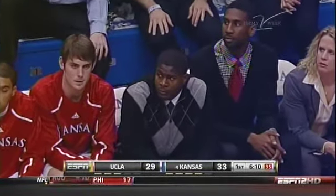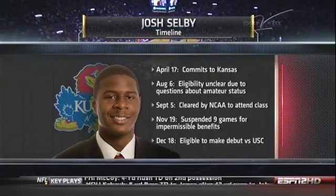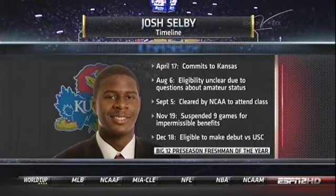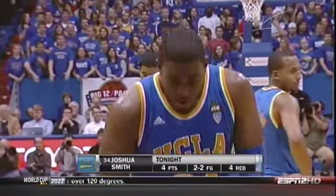We talked about Josh Selby. And here's what took place. Commits to Kansas in the middle of April, then his eligibility unclear in August. Cleared by the NCAA to attend class, and then the suspension comes down. And really, why does all this matter? Well, he's the Big 12 preseason freshman of the year. Now, improper benefits is essentially what was the charge. The benefits including clothes, transportation, meals, and lodging for Selby and his family at a grand total a little over $4,600. Now, the money, according to Bill Self, is going to come out of Selby's scholarship check each month, and it'll be donated to a charity of his choice. And again, he sits out those 9 games, and he'll be eligible to play December 18th against USC.